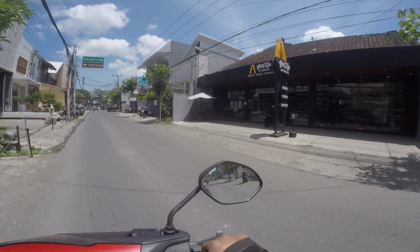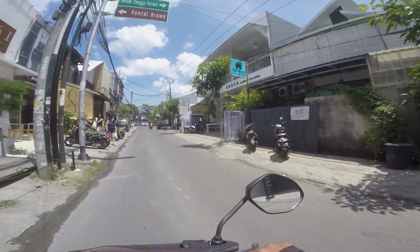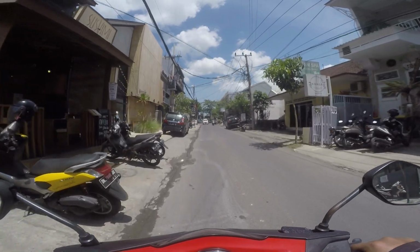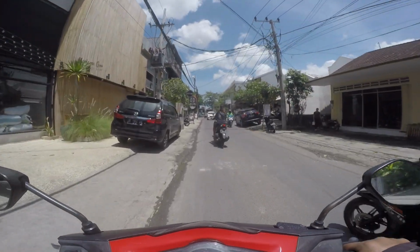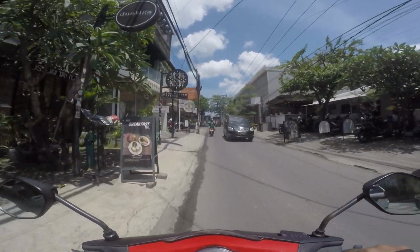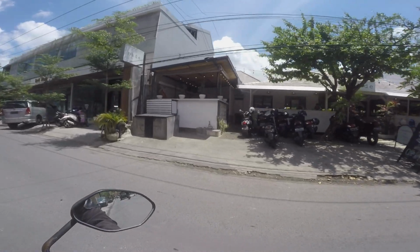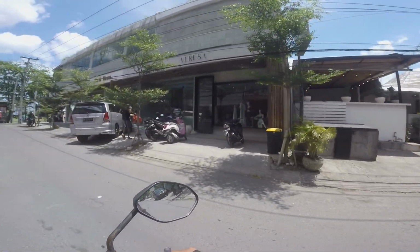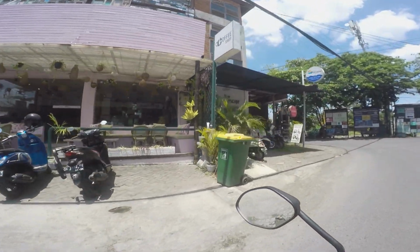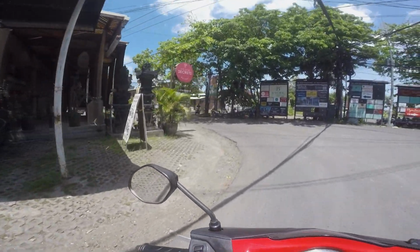And this one is Battle Avenue, places open. Most of the streets in Bali are so narrow. Then take a look over there. It's a restaurant. I can see some Gojek drivers there. And here, there are some tourists. And this is a bike rental.